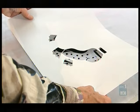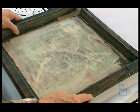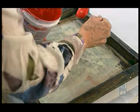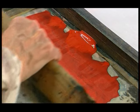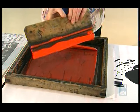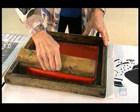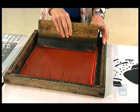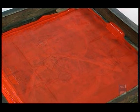Now for the other piece of paper. Put the clean screen on top. I'm using red paint this time. Pull down. Push back. And pull down again. Let's see if it worked. Ah, yes.